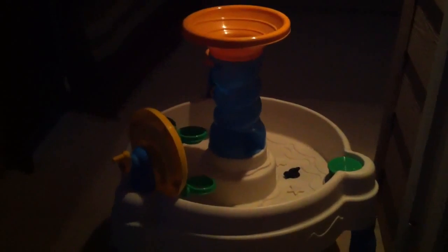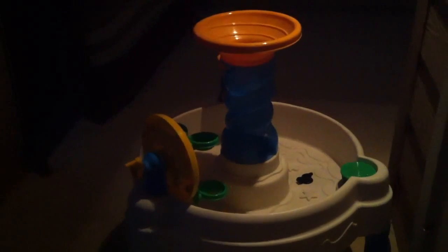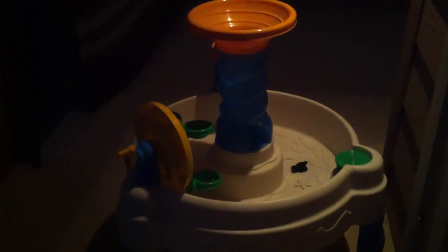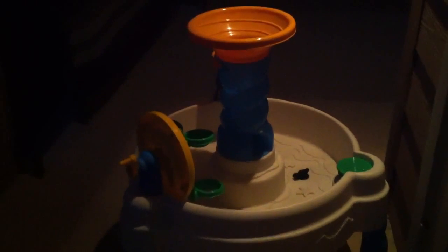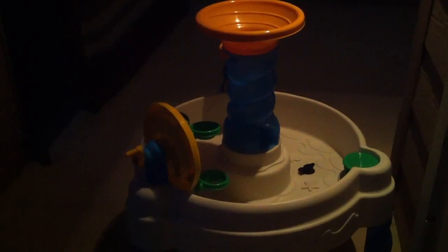I found it at buybuy Baby. I want to say it was around $40 or so, but compared to some of the ones that are $100, this one's really great. And we've had, my son's a year and a half, he loves it. He could spend hours out here splashing in the water. And we have all sorts of cups and pails and things he plays with. But we've had play dates with playmates who are a lot younger who also love to just sit or stand in front of the table and splash in the water. So highly recommend a splash table. It's a lot of fun.